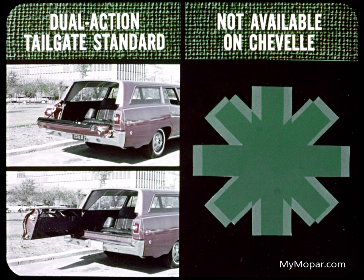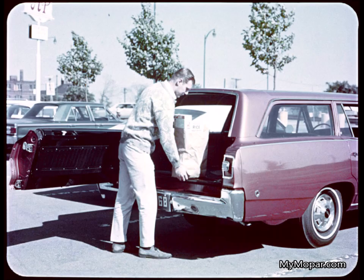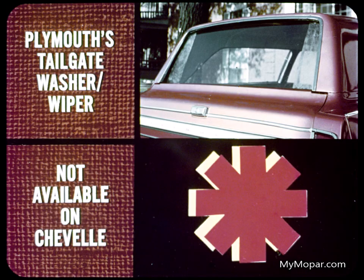Every Plymouth mid-size wagon has the dual-action tailgate, standard equipment. See for yourself how easy it is to load a 2-seat wagon with a side-hinged tailgate, a convenience you cannot get in Chevrolet Chevelle. With a Chevelle wagon, you have to lift packages in and over the lowered tailgate. Another Plymouth exclusive, the optional tailgate window washer-wiper. It washes the window automatically when the driver pushes a button, squeegees it dry as the window goes up.